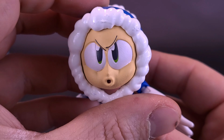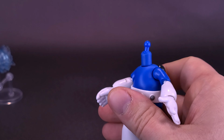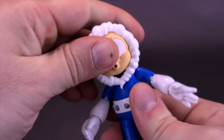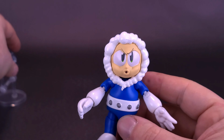And then he also has this expression, pretty much the same face, just an angrier expression in his eyes. And again, changing out the head, you just want to pop that off, and then you're just going to get the new head here. And I find when you're putting it in place, it helps to twist it back and forth. That really helps to get it back on there. We'll just put the head over there for right now. We don't need a floating head for Iceman just rolling around here.